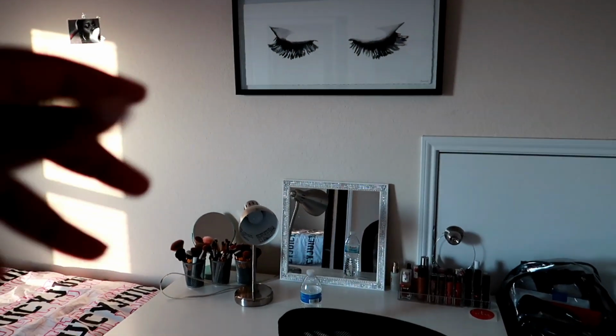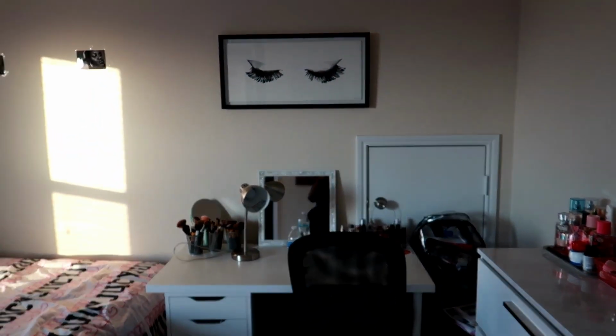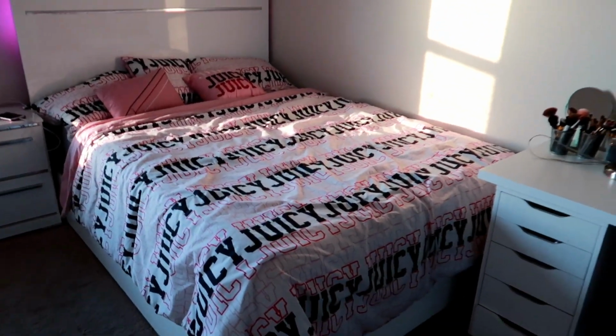My dad got it for me. I'm pretty sure he got it from TJ Maxx or something, but I think it really ties together my whole vanity area nicely. So there's that. And then I have my favorite part of my room, obviously, which is my bed.